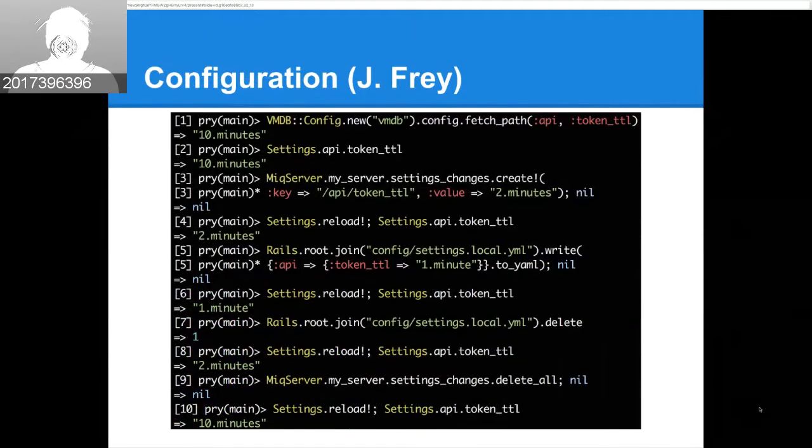On line 5, I created a file called settings.local.yaml just to show you what it would look like. It's basically a YAML file storing API token TTL, and I set it to 1 minute. Reload the settings, and there you can see on line 6 that it's 1 minute. And then reversing all the process, delete the file, it goes back to 2 minutes, which was what is in the database, and then delete the changes out of the database, and it's back to 10 minutes, which is in the file. So you can see it just resolves when it needs to, and that's basically it. Pretty simple to use.